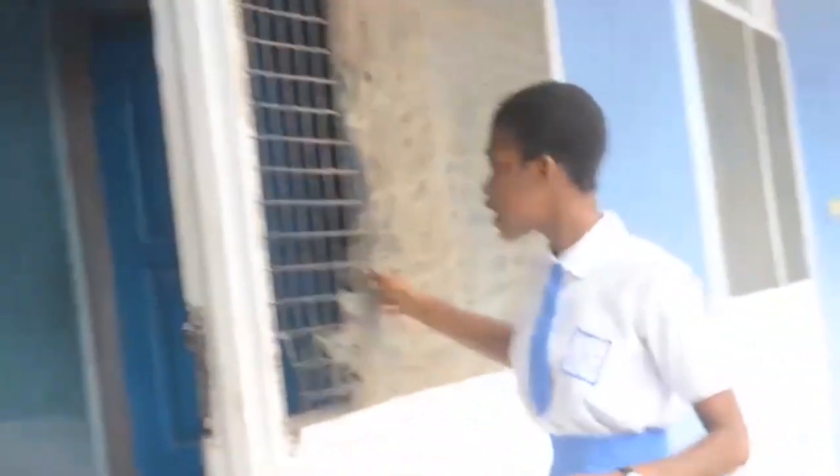This is our biology lab. As you can see, it has similar problems like the other labs. Broken fragments and then torn net. Please come up, have a look at our lab. You can see broken floors, slanted tables, broken tables, and then broken stools. That's the similar problem like the other two labs that we went to.